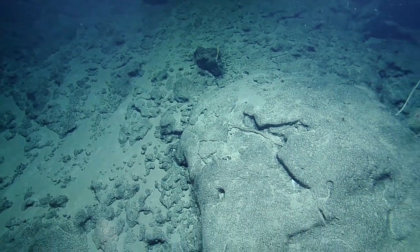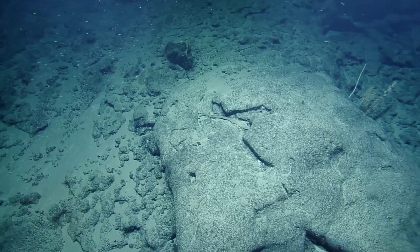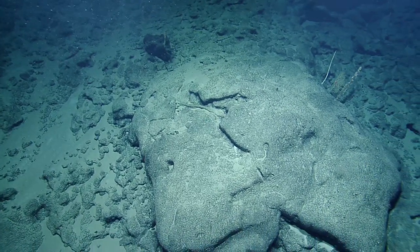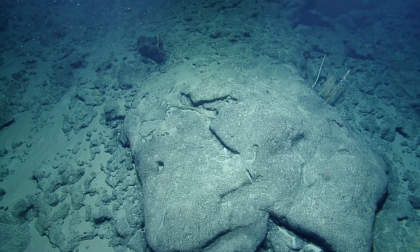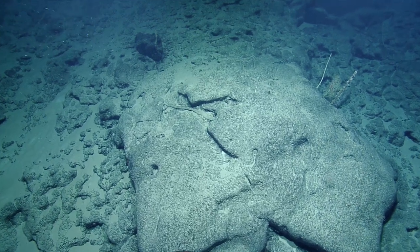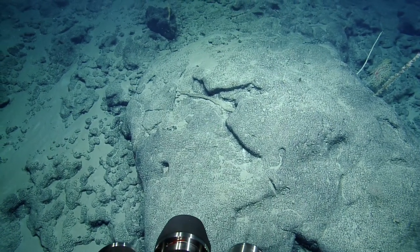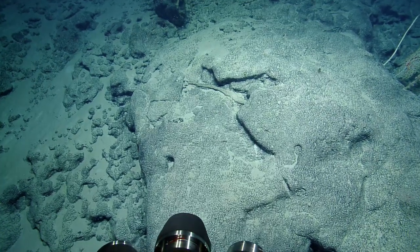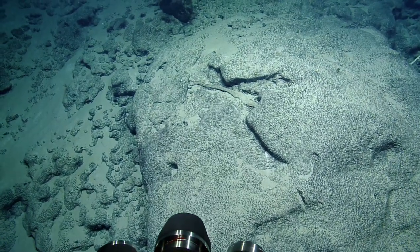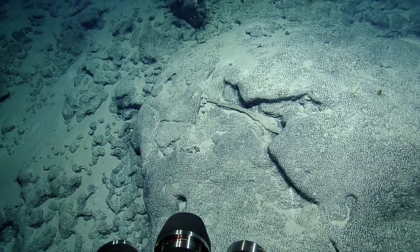Does anybody know what those sort of stick things that we were seeing on the bottom are? Dead things. Rob, what is this? Yeah, I think it's dead sponges. A sponge stalk from a dead one. Sounds right to me. Let's have a look. And if it's there long enough, it'll get covered in rock, too.